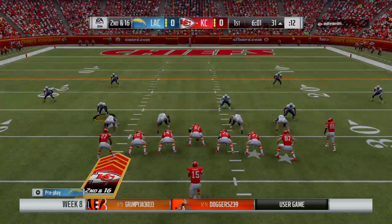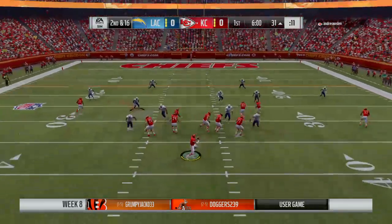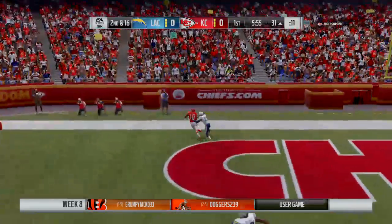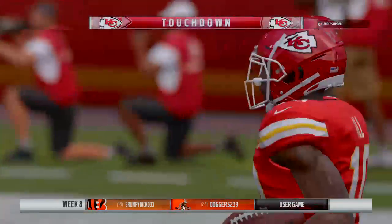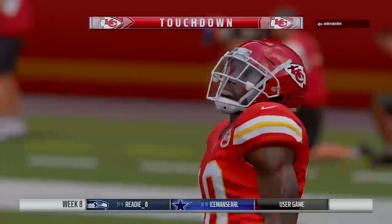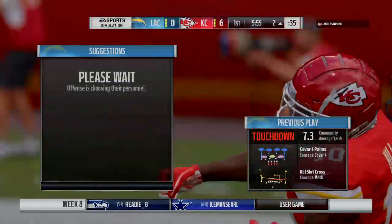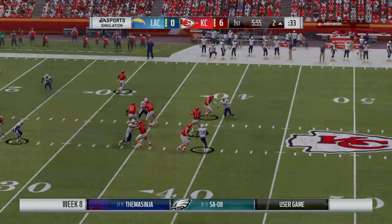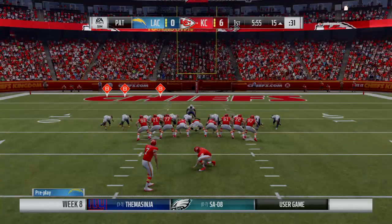Here we go now. Blue 45. Shotgun snap to Mahomes. And going deep for Hill. This is caught by Hill for a Chiefs touchdown. Tyreek Hill, his 6th touchdown of the season. And the Chiefs are going to take a first-quarter lead.